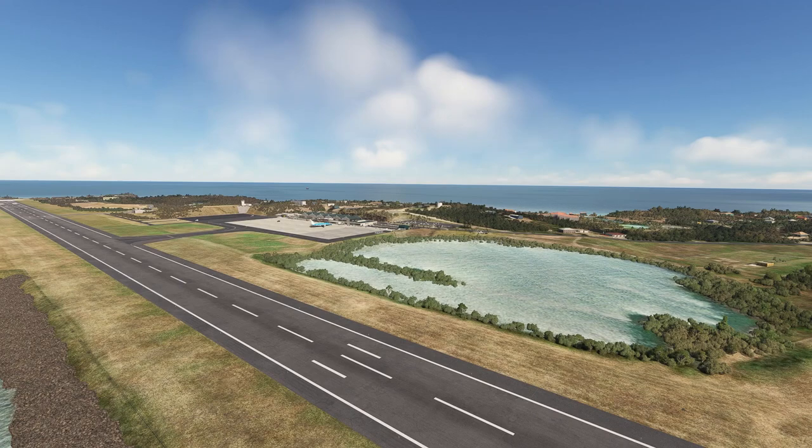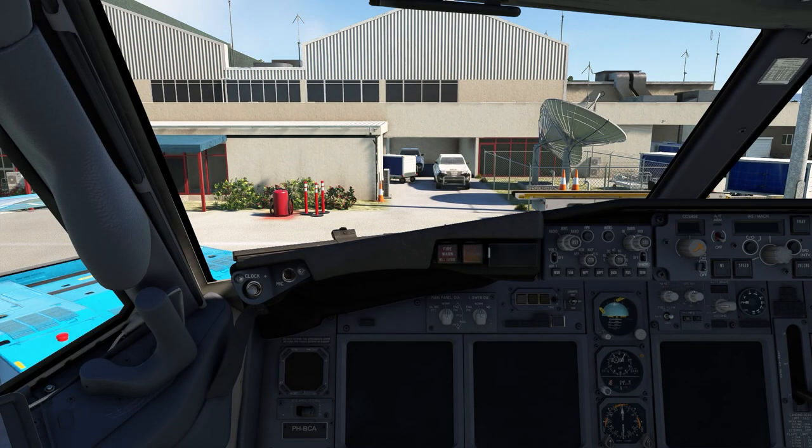There's no ATC coverage currently available at this airport, but I do see San Juan Center, which covers Princess Juliana also sometimes. So that's active. I don't know whether the ATC controller will log off by the time we reach there. The airtime is 1 hour 10 minutes and we have a lot of preparation to do. As always in the 737 Next Generation, there's a lot of hard work to do before you get in the air. So without further ado, into the cockpit.